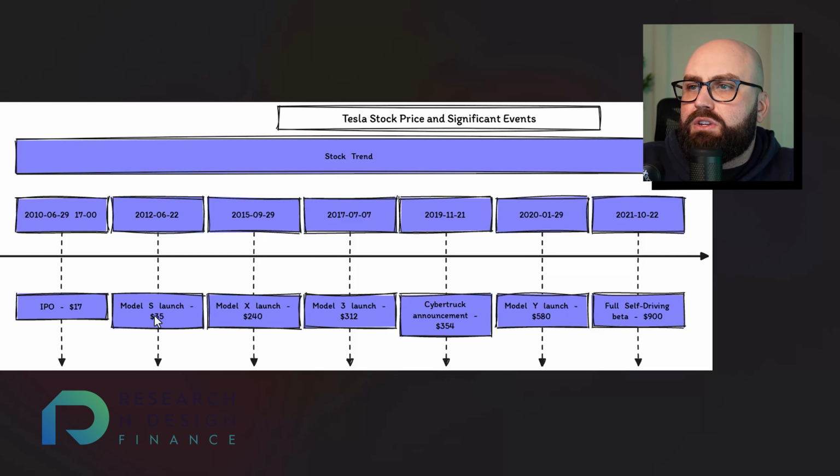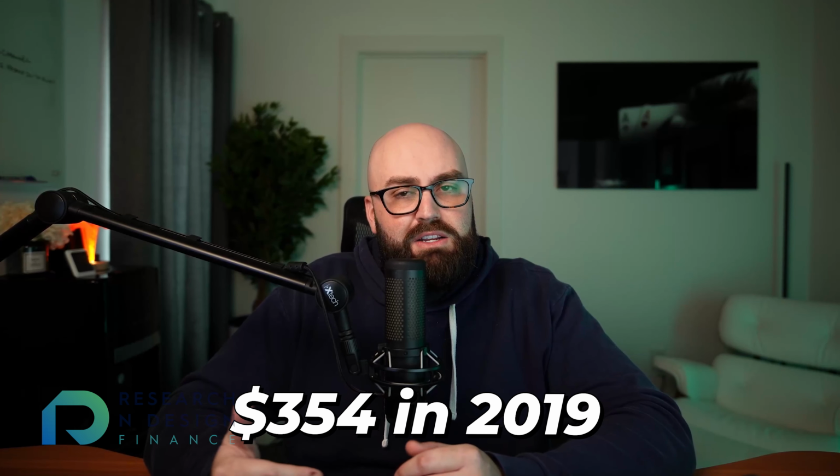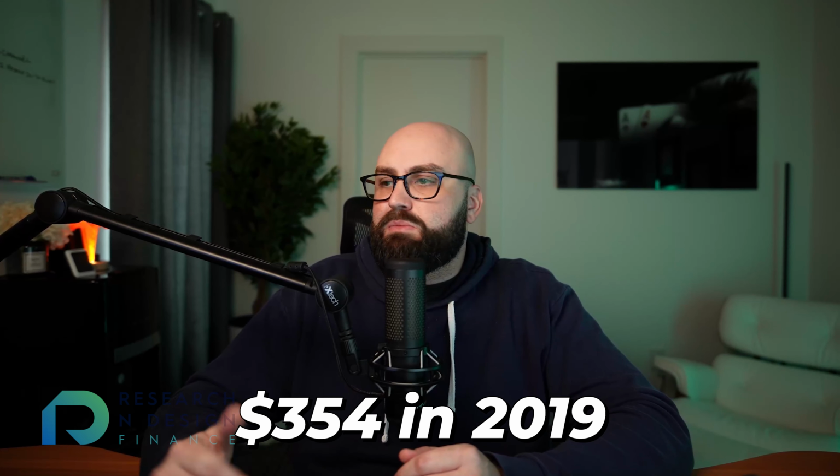Then we move on to the Model 3, and we go to the Cybertruck announcement. So when it was announced in 2019, Tesla stock was $354, not adjusting for split, of course, which it did split. But at the time it was $354. The Model Y launched in 2020, it was $580. And when Tesla released full self-driving beta, the stock was at $900 again. That's pre-split.